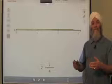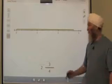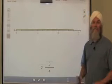Very common for people to use mixed numbers in conversation, and this is what a mixed number means. A mixed number is when a value is represented by a whole number and a fraction.